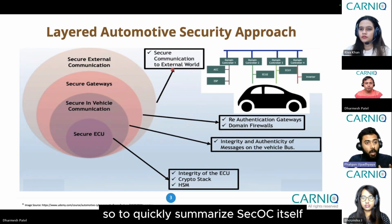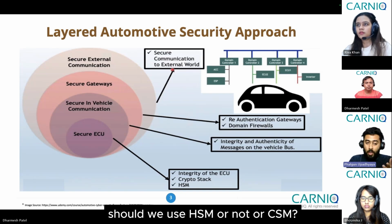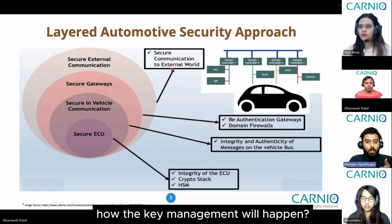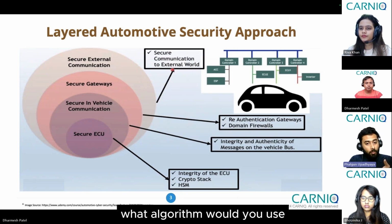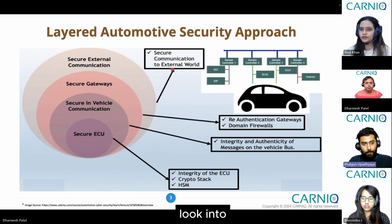So to quickly summarize, whenever we implement SecOC, the other factors that we need to consider are: should we use HSM or not, or CSM, how the key management will happen, and what algorithm would you use to generate the freshness value. These are some of the key things that you would have to look into.